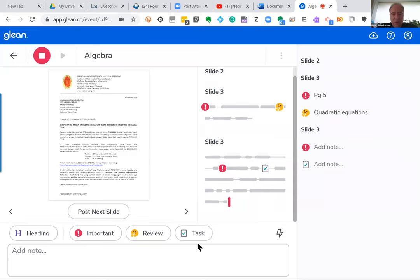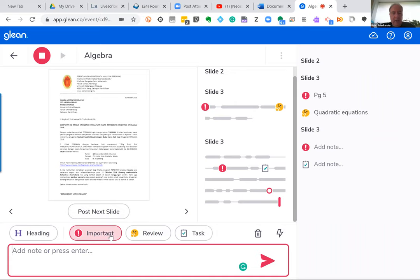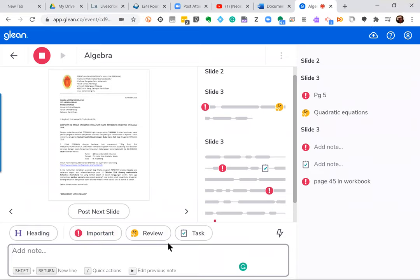If the teacher said this is important information, I can tag it by clicking on it. And I'm just going to say, you know, page 45 in workbook. And then when I hit the send button, it sends it off into the note area on the right hand side.